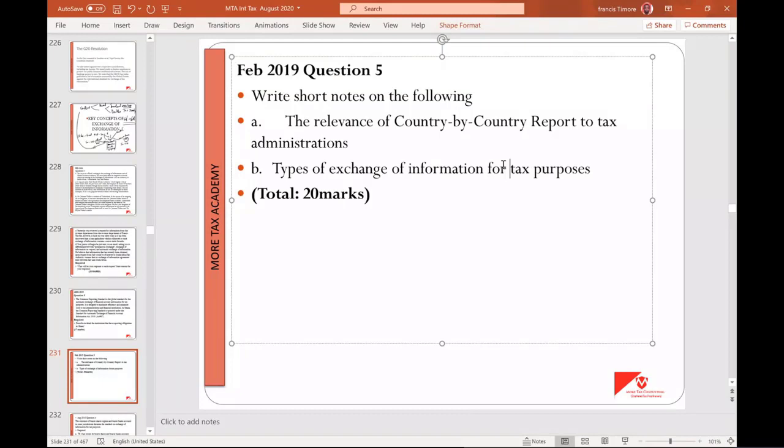So types of exchange of information for tax purposes. And this one, 10 marks each. So even if you can't answer the A part, you answer the B part, then you are gone. Okay. It didn't end there.